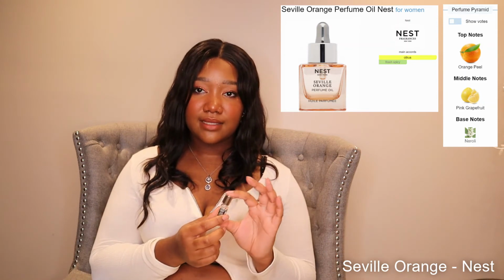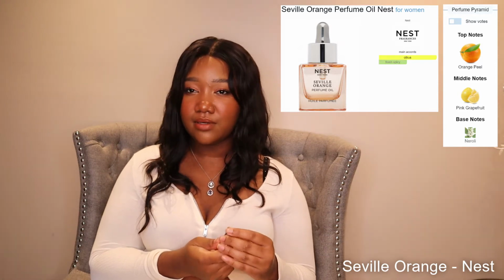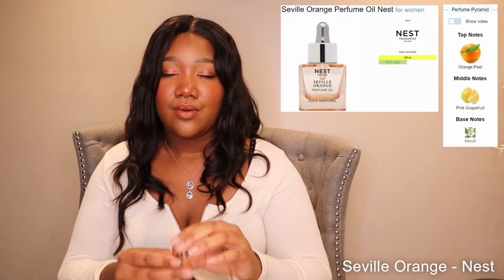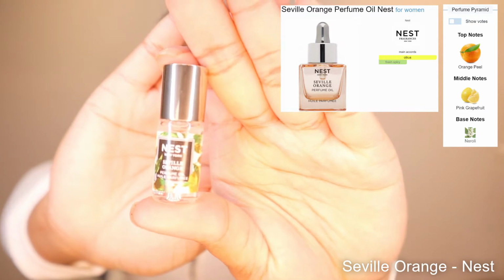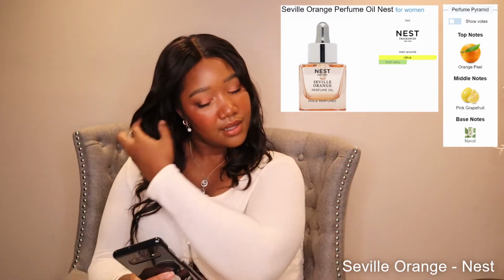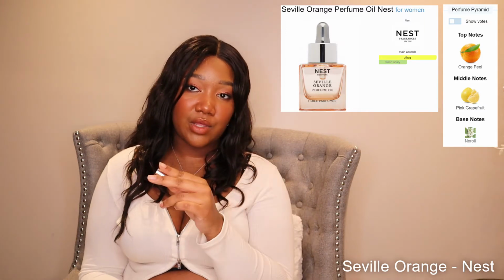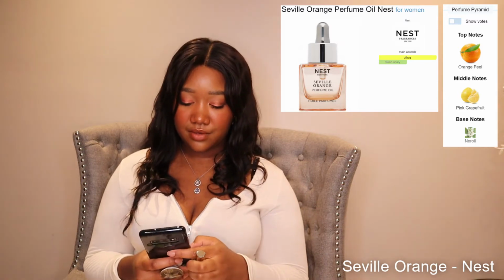And I'm surprised I like this scent because I don't particularly prefer orange in any capacity. I don't like eating orange or drinking orange juice or smelling orange. It's not my favorite. But this smells delicious. I love this. And I actually like mixing this with the rose one. They smell delicious together. But this is Seville Orange.